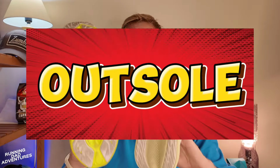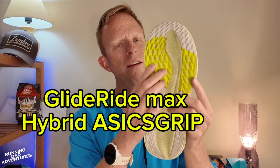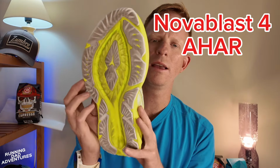And then moving on to the outsoles of the shoes. On the GlideRide MAX, you have hybrid ASICS grip up front and AHAR Plus in the back, giving a two-foam experience. It's actually got a little bit of squish to it with a nice decoupled groove going right down the center. I really did enjoy this foam. It's really squishy and it's not a ton, which I really, really enjoyed. And the outsole here is just the ASICS hybridization rubber, the AHAR. And it's just, you know, same thing.